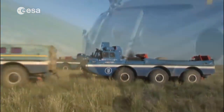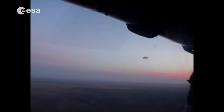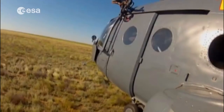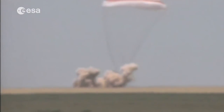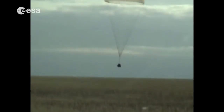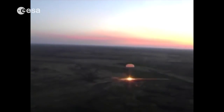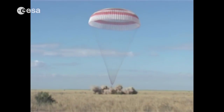Usually, the search and rescue team equipped with aircraft and helicopters start tracking the Soyuz capsule even before the very first parachute is deployed. The helicopters land next to the capsule shortly after touchdown, and the team helps the crew to exit. Finally, 70 centimeters above the ground, the 6 retro rockets fire to further reduce the capsule speed to approximately 5 kilometers per hour. The capsule hits the ground, but the crew's seats continue moving down, and shock absorbers help to make the landing softer for the crew.